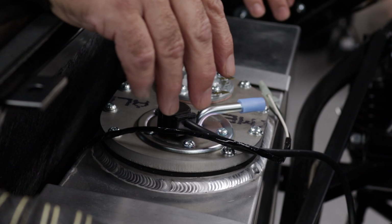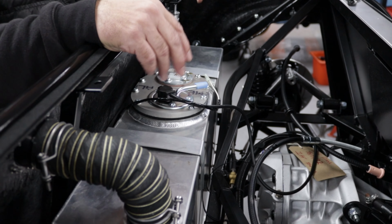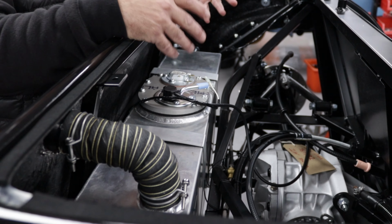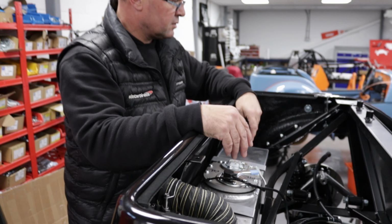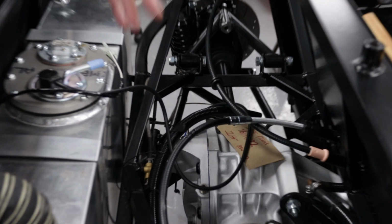Just makes life easier for the install, with a single pipe coming out to your fuel line. Makes life way easier. Tried and tested on the Cup 200 cars, no issues at all. That's all buttoned up now: the fuel tank and all the bracketry, diff, rear end, handbrake cables have all gone in as well. Brady brake lines have also gone in, so you can't see them, but they're down here. They're Brady brake lines and all that's gone in as well.